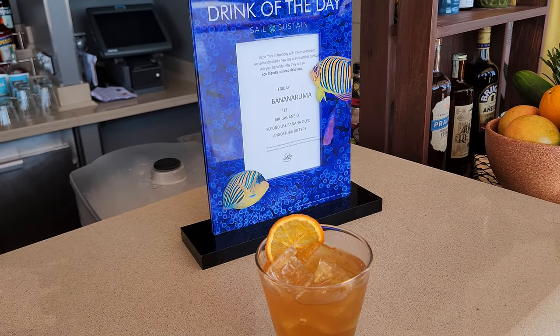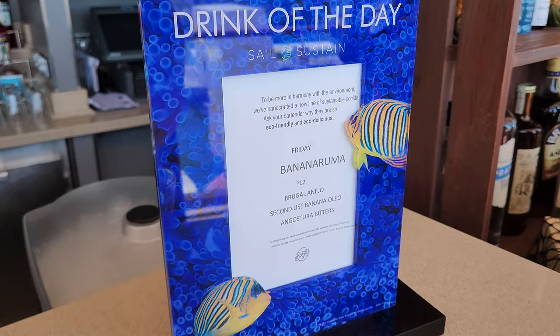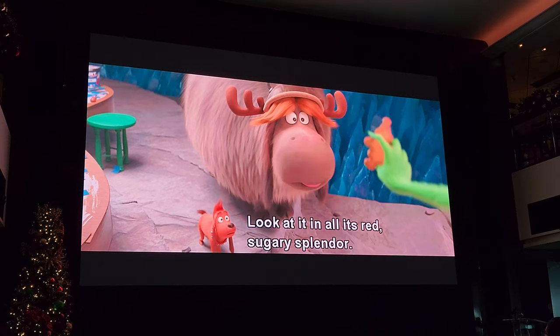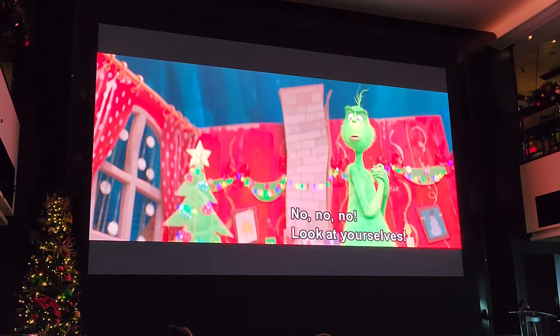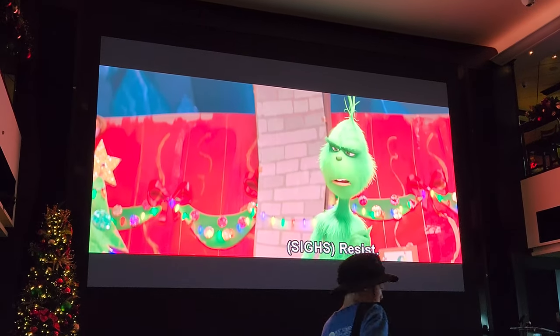Outside on deck 8, they have a sustainable bar. And the cocktail is really tasty. Kind of odd, but really good. Oh yeah, it has the movies. Watching The Grinch, the 2018 version, which works out very well for us, because on the Liberty, we watched the Jim Carrey version of The Grinch.